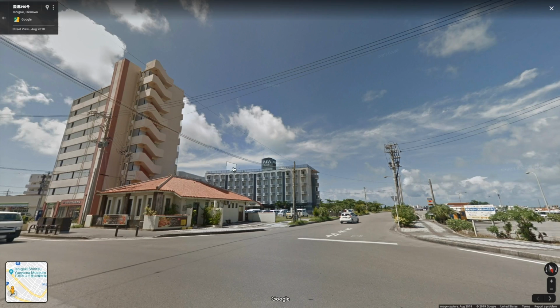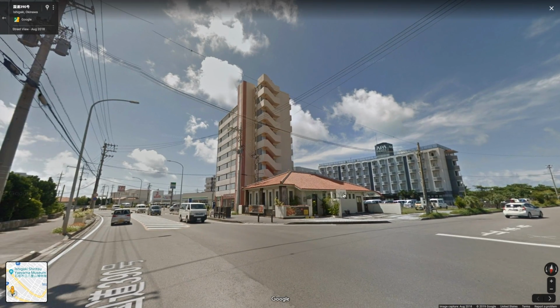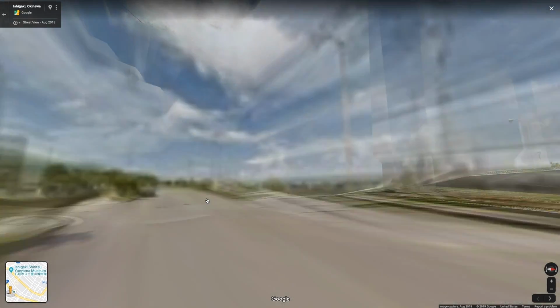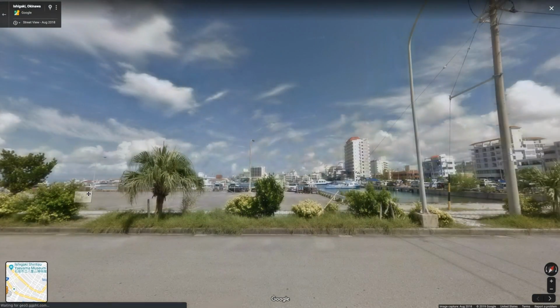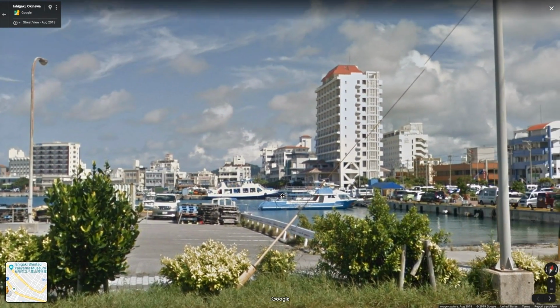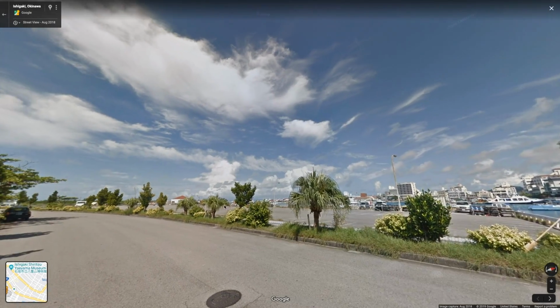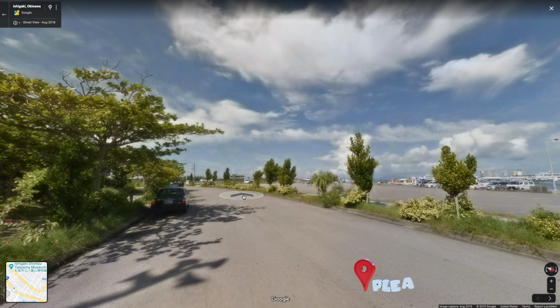Very interesting design to these buildings, yeah. Even that staircase. A little different. Feels like we're down by the water here. Gotta be, right? Oh yeah, here's some boats. What a nice day it is out today. Beautiful sun, clouds. Looks very warm.